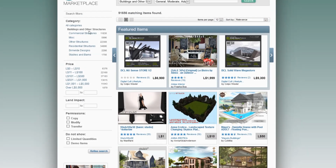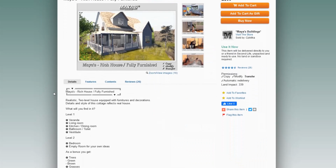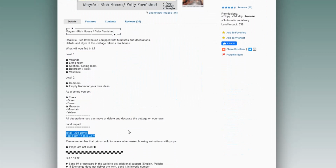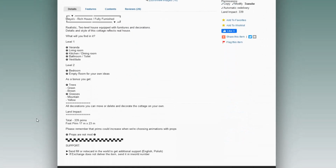To help us plan for this, let's look on the Second Life Marketplace for some basic buildings under the Buildings and Other Structures category. Clicking on Maya's Rich House, fully furnished, we can see some relevant information. It only costs 50 lindens to buy, and if we scroll down through the details, it has 339 prims worth of material. Prims is a measurement that essentially tells us how much mesh material we are going to be loading onto our land, and whether our land will be able to contain it. There's also the foot prim measurement, 17 meters by 23 meters. We're also going to check the land size of the parcel we want to rent, because the house won't load onto it if it's longer or wider than the land itself.